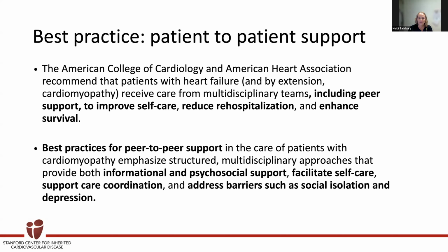want to make sure that you highlight the impact of patient-to-patient support as a best practice. In addition, the information, the psychosocial support, the facilitating self-care, supporting care coordination, and addressing barriers such as social isolation and depression are focuses of the peer-to-peer support and community support that are difficult to really bridge in classic clinical care.